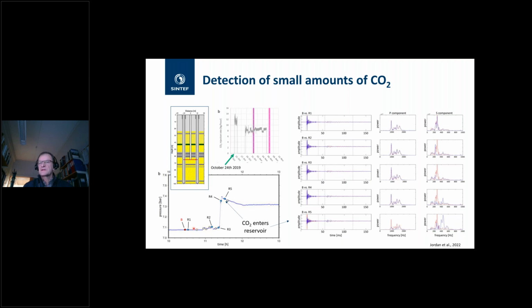We use the first one as a baseline to compare. If we compare this first repeat to the baseline, this is before the injection, we have exactly the same pressure. So we see the same waveform, and we also see the same P-wave spectrum and S-wave spectrum. The P-wave spectrum is taken in this time window. The S-wave spectrum is taken in this time window.